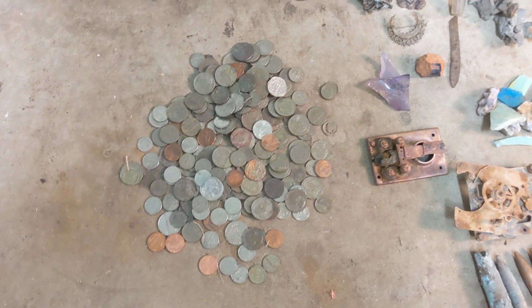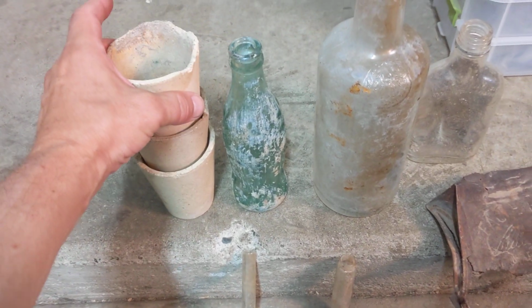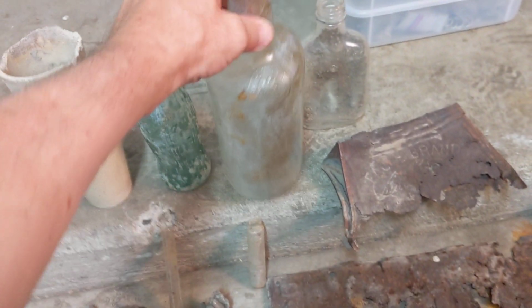This is the clad change. You guys don't care about that, do you? Neither do I. So here we have a couple of old ceramic crucibles, a Coke bottle with a name on the bottom where I found it in Arizona.